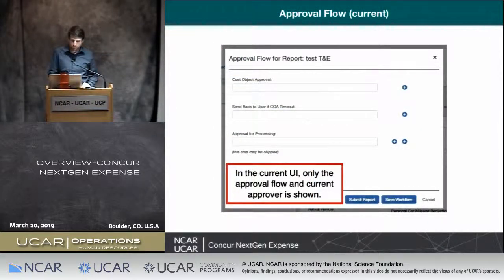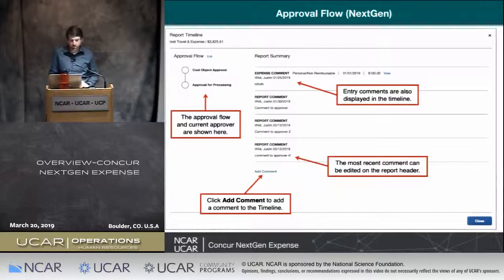So here's the approval flow in the current UI. It just shows you the approval flow and the current approver, and that's it. In the new UI, we have what's called the report timeline. And this adds some more information. So you see your report name at the top with the total. On the left side, you get that approval flow, and the current approver will show up there as well, just like it does today. But now you also get your entry level comments and your report level comments on this screen. So it gives you a little more information on one screen here. And then anytime you click on the add comment button, that's going to add another comment to the timeline. And the most recent comment that's on there can be edited if you need to by going to the report header.